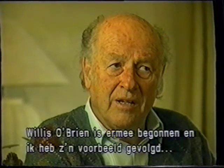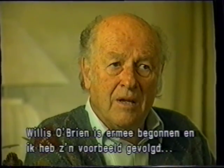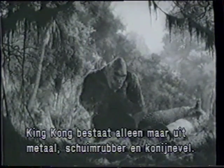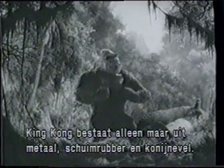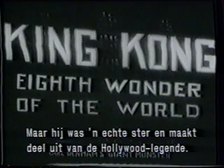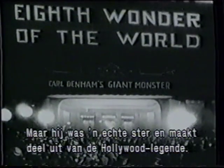Willis O'Brien started it, and I tried to follow with the concept that we're using stop-motion photography for our leading characters. Now, when you think of King Kong, a mass of metal with rabbit fur and sponge rubber on it, not a real person, his name is up there in lights with Greta Garbo, Clark Gable. He's part of Hollywood legend.